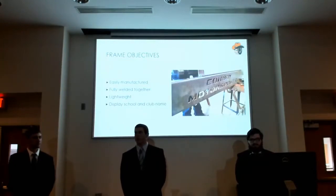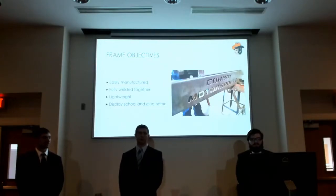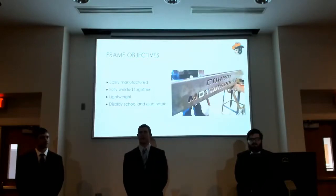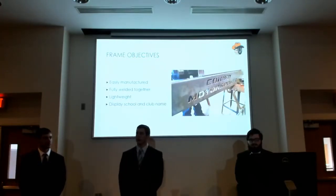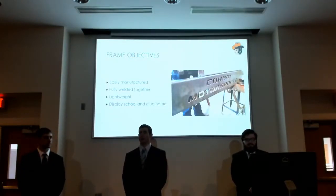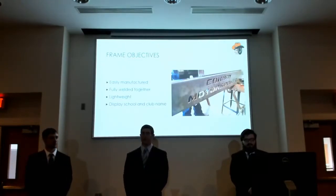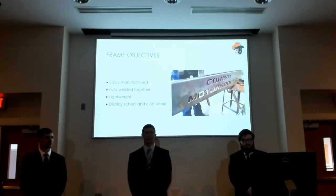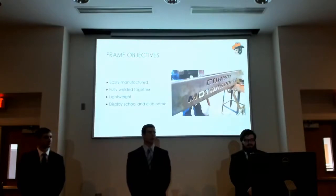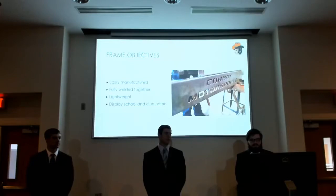So when we started talking to the club about what they wanted us to do with the frame, we came up with some more precise objectives. They told us they wanted it to be easily manufactured. Like Logan was saying earlier, manufacturability has a point value in the design judging. So the easier manufactured it is, the more points you'll get. They also wanted the frame to be fully welded together. Making it fully welded together increases its strength, makes it more durable.